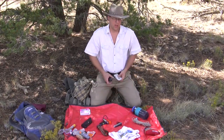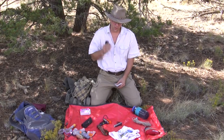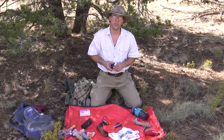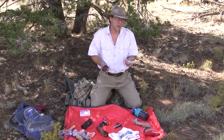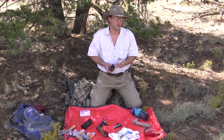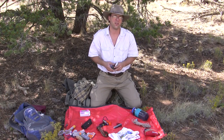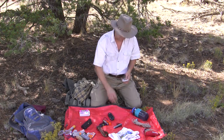Signaling. Yeah, you can carry a cell phone. Is it going to work when you're in the bottom of a canyon? Is it going to work when you've got a windstorm and you can't get out? Some areas this doesn't work at all. Here in the Southwest, Navajo Reservation, you get these blank spots on the map, you're not going to get any cell coverage. So you can carry it with you, but know that it has its limitations.